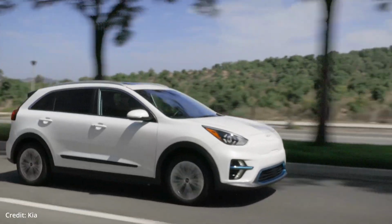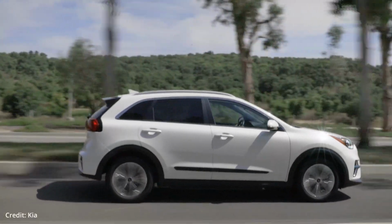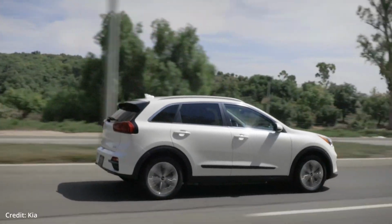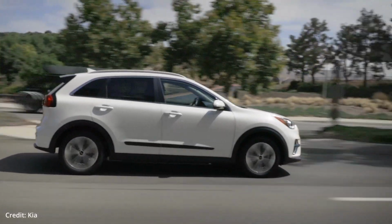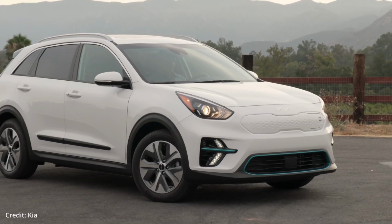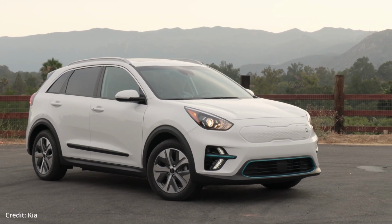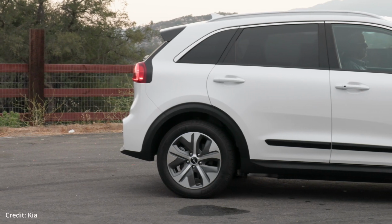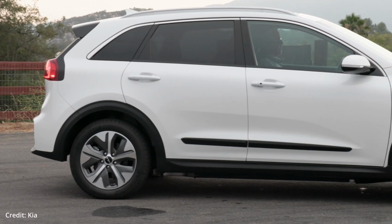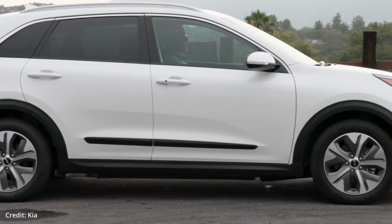It has since been joined by a plug-in hybrid version as well as a fully electric model that debuted in 2018, sharing a powertrain configuration with its Hyundai cousin, the Kona EV. This past June, Kia did announce its 2021 Niro EV, albeit with minimal changes compared to its 2020 predecessor. Kia is now advertising the 2022 Niro EV on its US website.